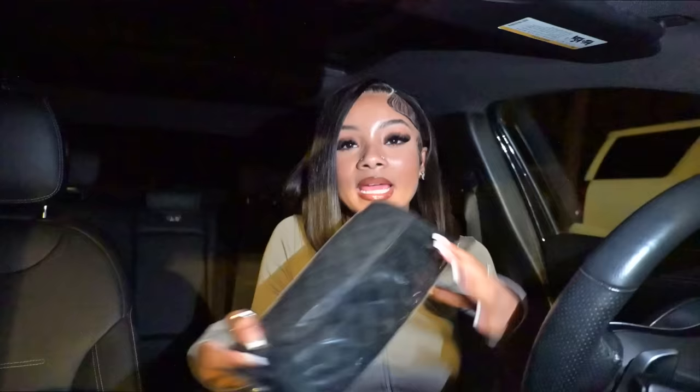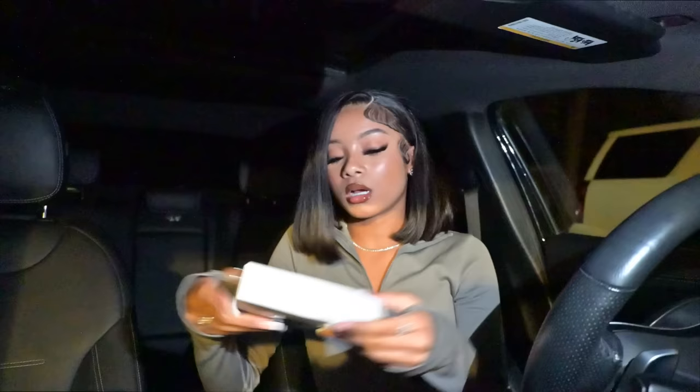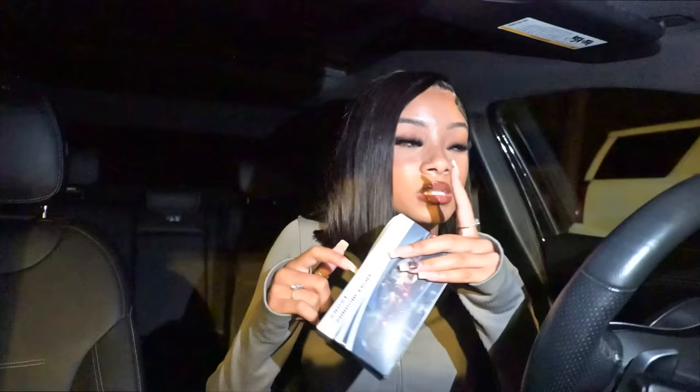Next, I got some seat belt covers because I really don't like having my seat belt like this, especially when I have a tube top or a tank top. It'd be irritating. So I got some seat belt covers. I got, what is this? Oh, this, I'm so excited for. These are basically, y'all know how when you open the door and the lights show, that's what this is. Next, I got were these little gems.